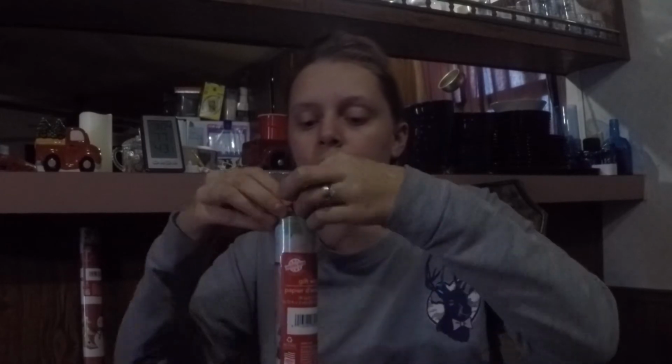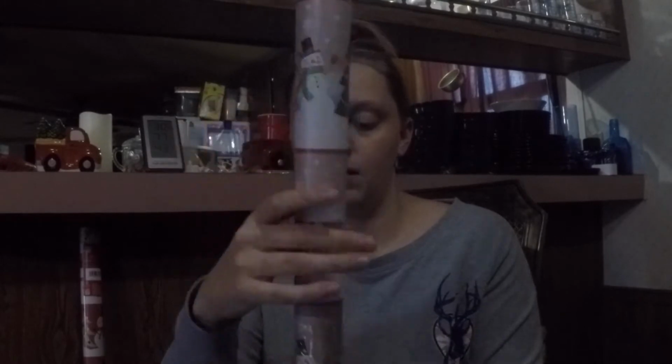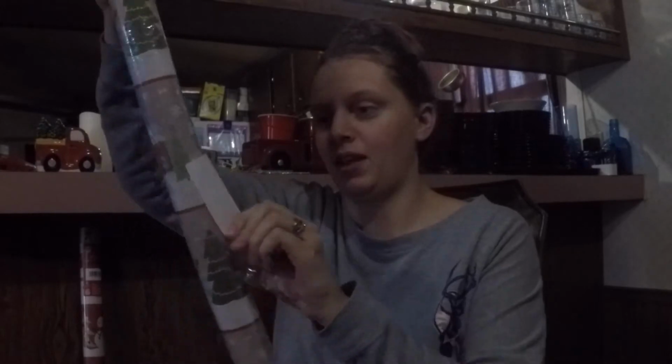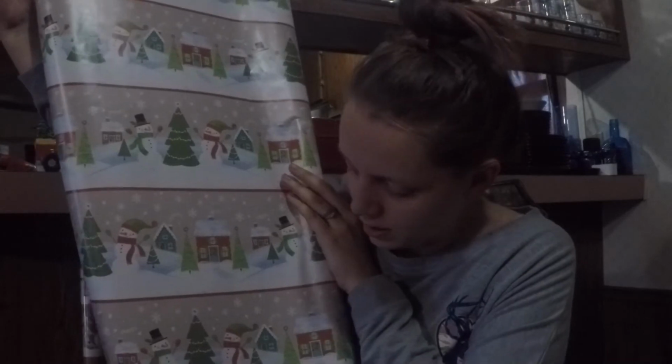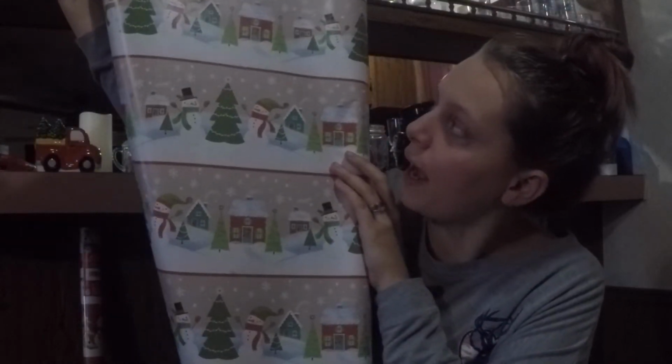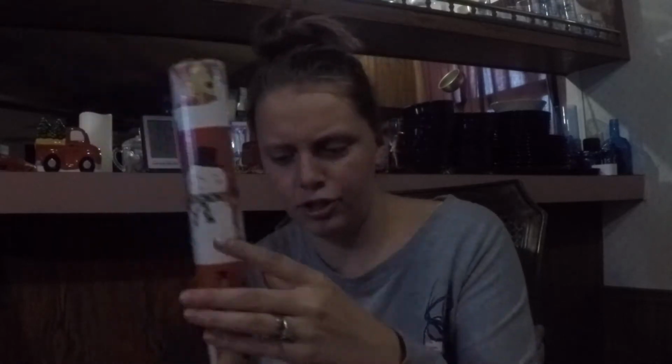And it is pretty. Let me show y'all how pretty this is. That is some beautiful snowman wrapping paper. It has a little village scene, a snowman, and the houses and the trees. So I like that snowman, which Dollar Tree didn't have a lot of, but it's also almost Christmas time, and I'm getting ready for next year, if that makes sense.